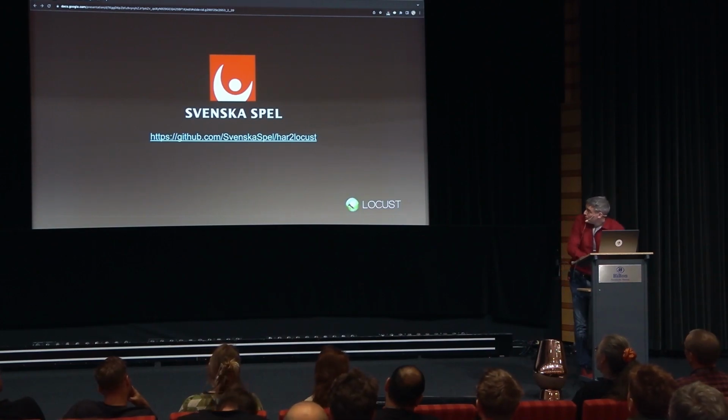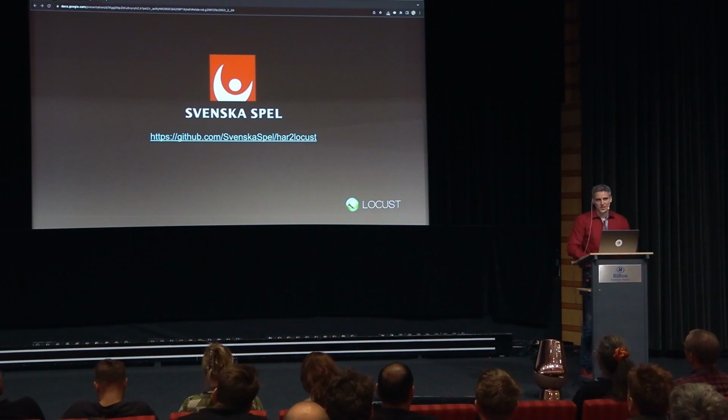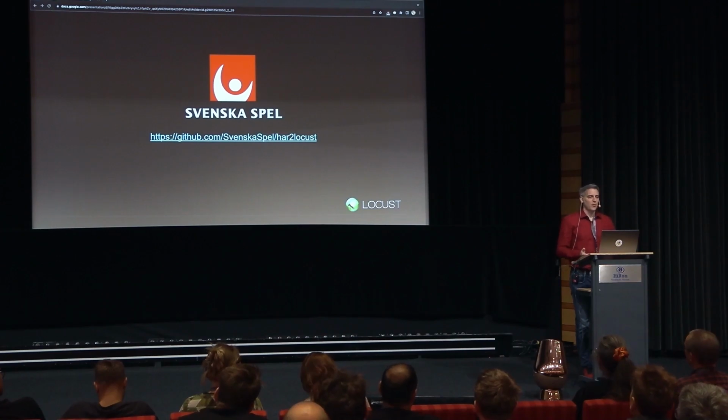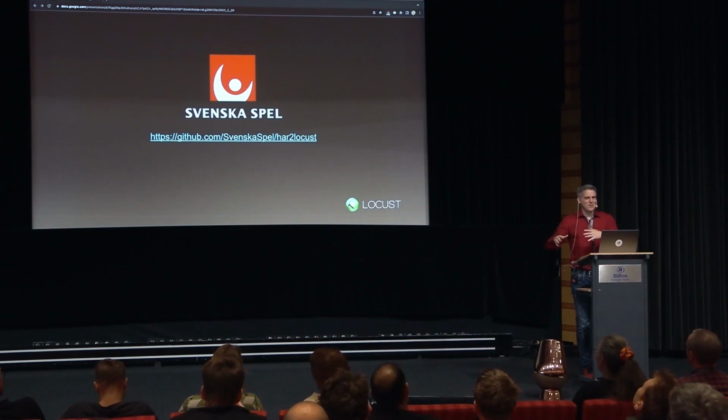And then we have another tool, which is called Hard2Locust, which converts browser recordings or HTTP archives into Locust test scripts. It's very good to get started if you haven't made a Locust test script before, or you're struggling with something, or you can't really make it exactly the same as in the browser because it doesn't work, then maybe you can just record it.